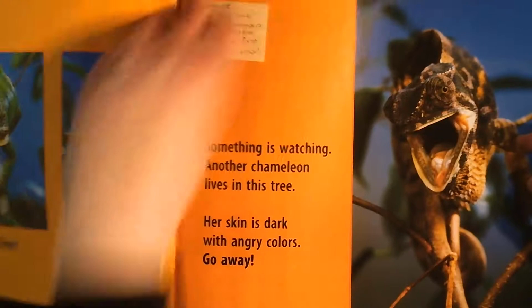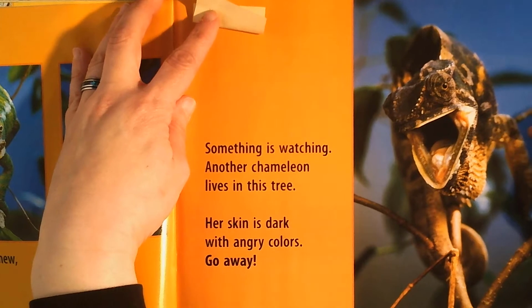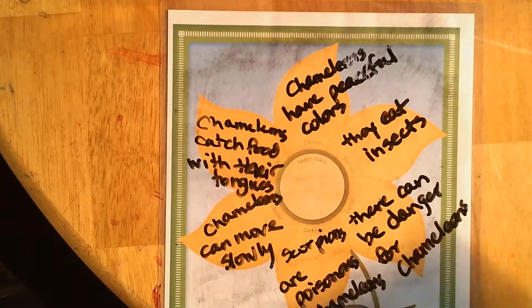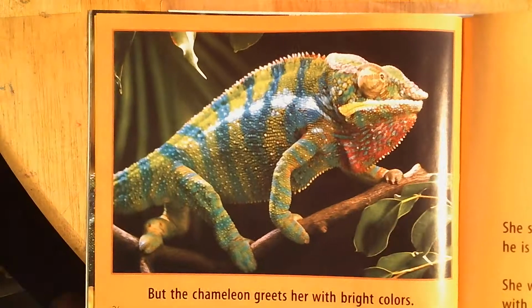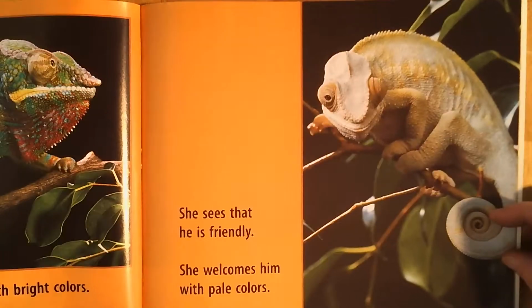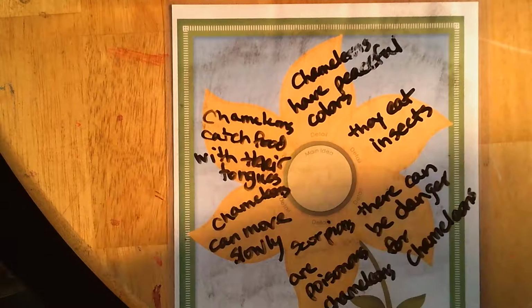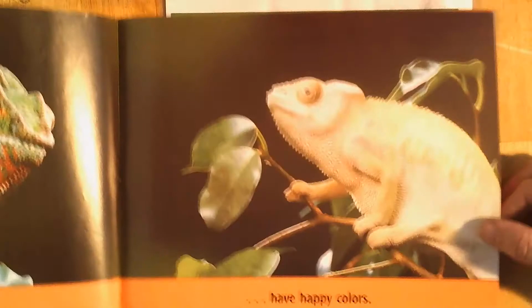Something is watching. Another chameleon lives in this tree. Her skin is dark with angry colors. Go away! Ooh, that chameleon is angry that the other chameleon came into her tree. But the chameleon greets her with bright colors. Ooh, there's those peaceful, friendly colors again. She sees that he is friendly. She welcomes him with pale colors. She's nice and calm. See, I'm nice, don't worry. Two chameleon friends have happy colors.